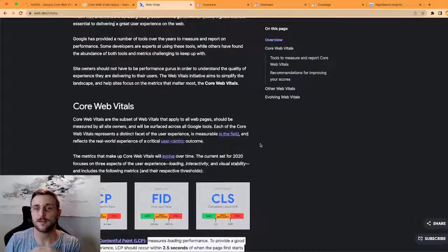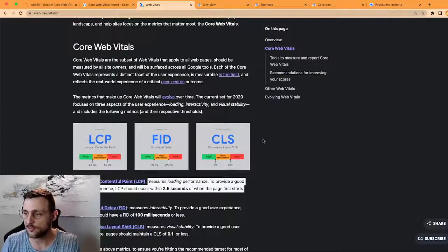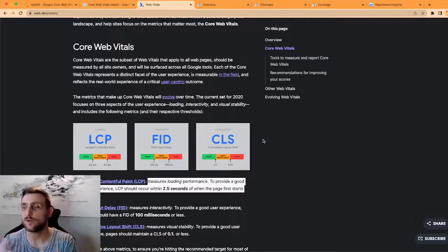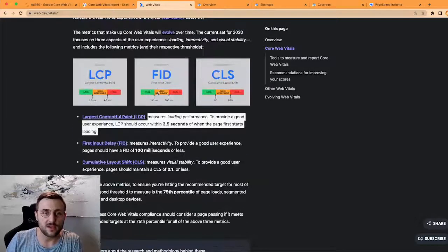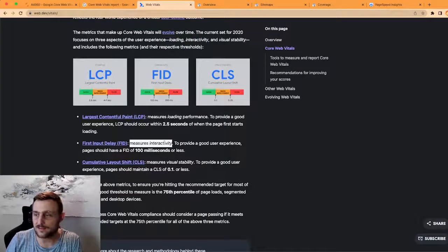So everything that's below the fold, you should load it with async loading. So it's not going to load right away. First, you're going to load the first content, and then once that's loaded, the rest will load. So that's super important. Second, FID, first input delay, measures interactivity.